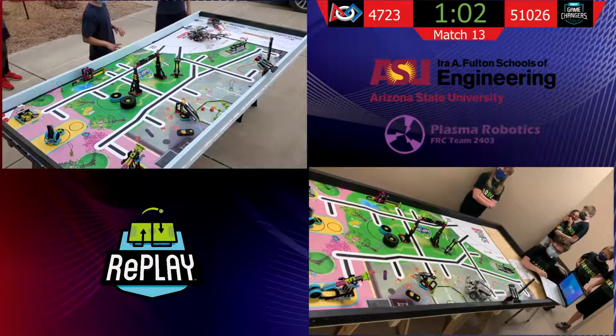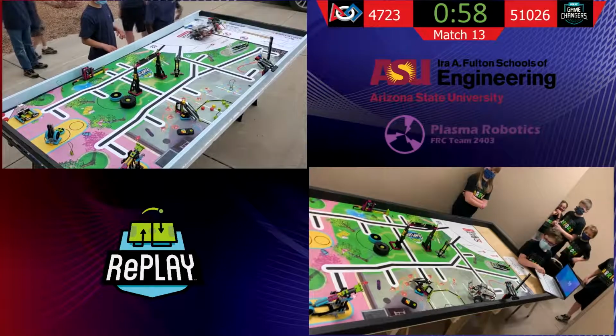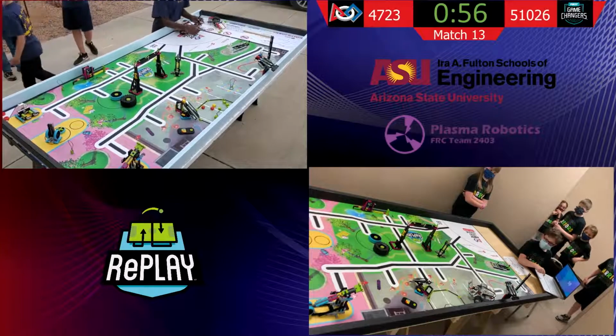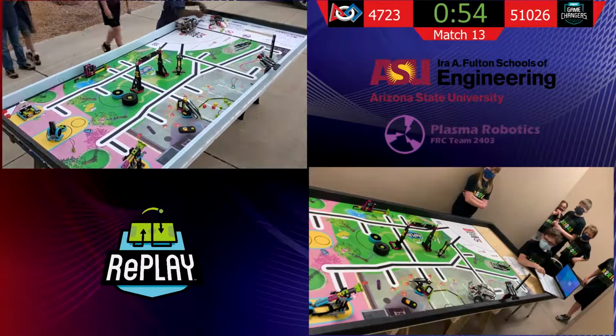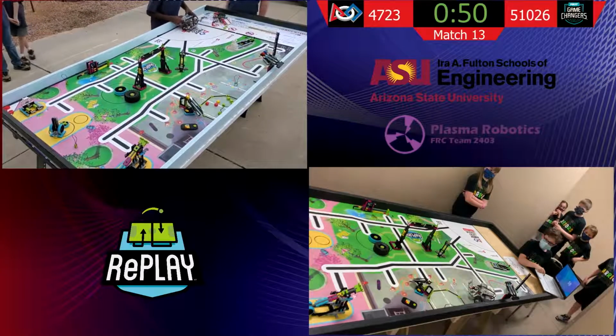They're getting ready to move their innovation model over into the hopscotch zone, knocking down the bench, almost getting the backboard off. Tri-City Christians are gonna end their match dancing on the dance pad. Here we go, 50 seconds left.